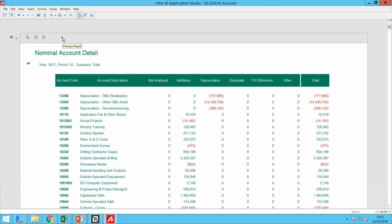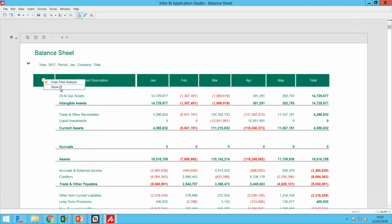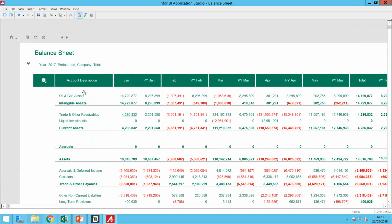But again, what we've got here is the ability for the user to get to where they want, see what they want to see, without much by way of complexity. All of the functionality that we had last time is still available to us. Okay, so that's a couple of simple tabular reports, classic accounting reports.